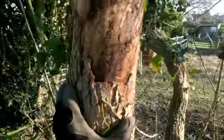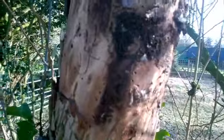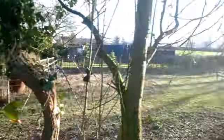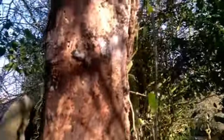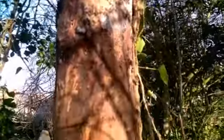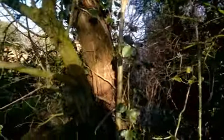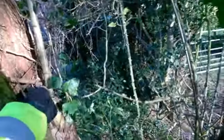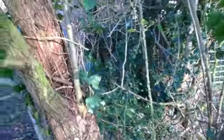So this tree is most definitely dead. As you can see, all the bark's gone. Hey, oh, morning. Well watered. So that'll be coming down. I'll get the owner to do that because he's got a chainsaw. I don't have a chainsaw or a chainsaw license, so I'll start by doing that one.